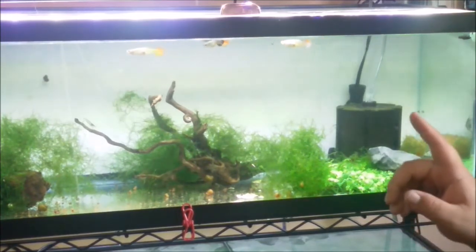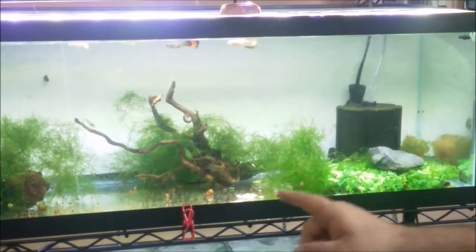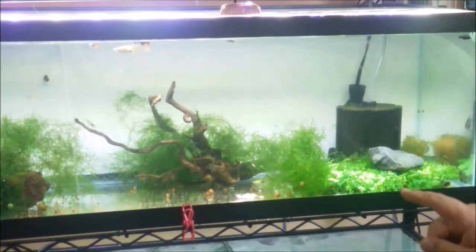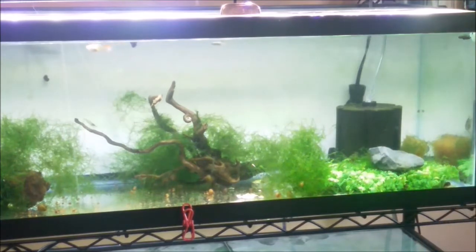Oh, we not only have ram's horn snails in here, we have mystery snails too. They've been breeding really well. Our shrimp is carrying berries in the back there. I did a little research on how to breed the shrimp. It seems a little bit more complex than I want to get into right now. So if they happen, they happen. If they don't, the guppies will have a snack.